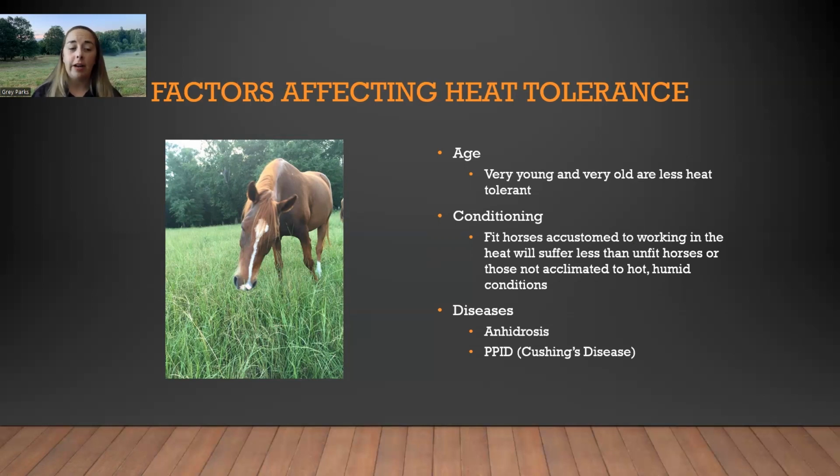And we need to be very, very careful, especially because they have a tendency to lay down and go to sleep in the sun. And they won't get up when they start overheating. They'll just lay there and get hotter and hotter and hotter. So if you have young foals in the heat, you really want to find a way to get them in the shade or under fans when it's this hot outside.